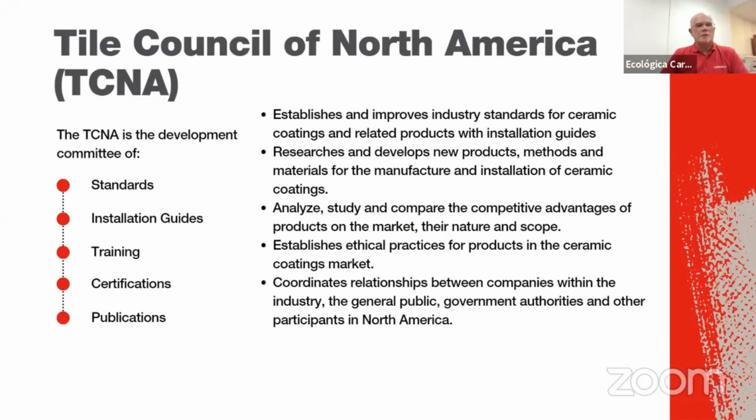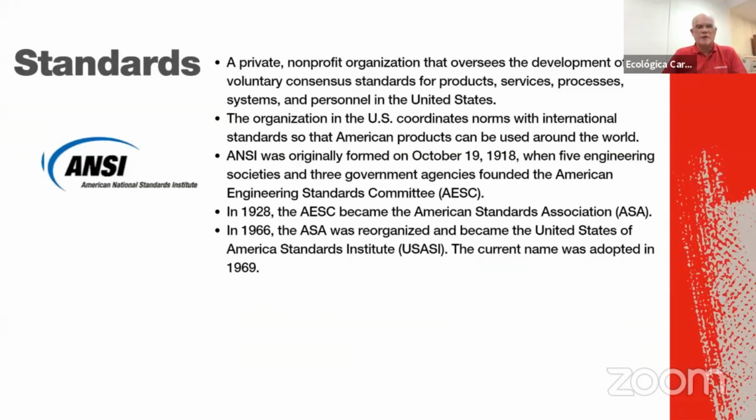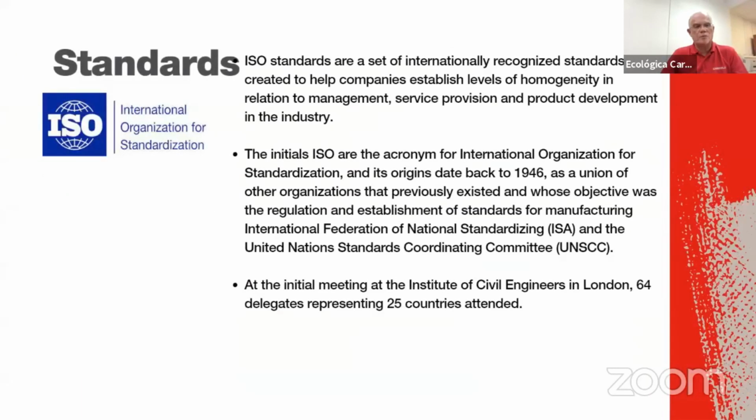The TCNA, the Tile Council of North America, sets standards and installation guides, and offers training, certification and publications through their guides as well. So that's good to know in the industry. You also have the standard ANSI, the American National Standards Institute, which gives you ideas and standards on how to make our products and comply with many standards out there, as we do with our company, with Carmelo.